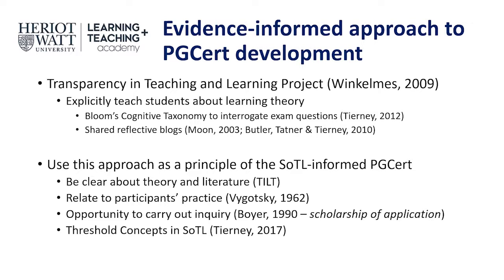So all of that we brought into the PG Cert for development, so that our students who are members of staff share their blogs with one another, they write blogs, they read each other's, they comment on them, and we also expose them to specific parts of educational theory that they can then put into practice with their own students.